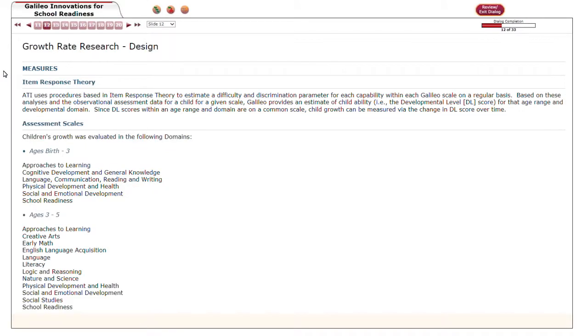So first, let's talk about the measures that Galileo uses to calculate child growth. As Jason mentioned earlier, ATI uses procedures based in item response theory to estimate information about the capabilities within each Galileo scale. In particular, we call these parameter estimates. And they tell us things about the capabilities, such as how difficult they are, or how well the capability discriminates between children of various abilities.